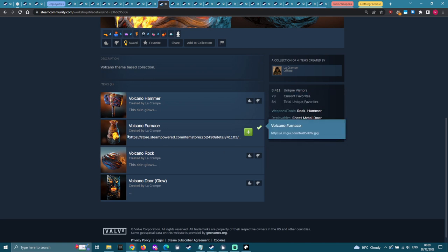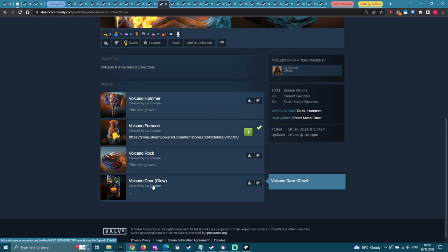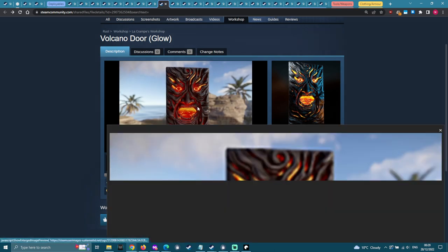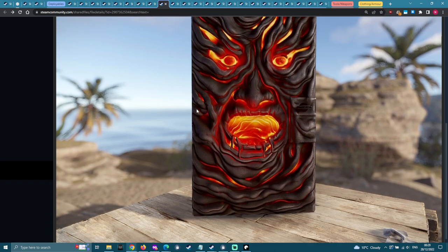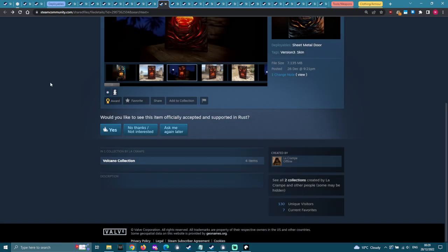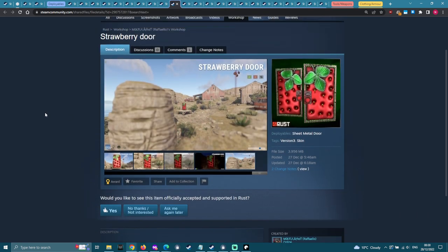I meant the furnace. Only the furnace has been accepted. And it's selling very nicely at the moment, by the way. But yeah, he's tried to turn it into a collection before, wasn't successful. Maybe the door will be accepted. It's a fun idea. It's not too insane. Nothing crazy in terms of colour scheme or theme. Yeah, I wouldn't say no to it. Looks fine to me. All right, so let's see if that gets accepted, La Cramp. Then we're going to move on to the strawberry door.